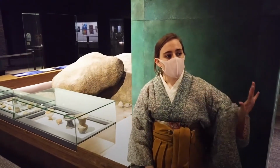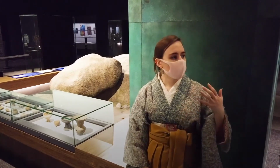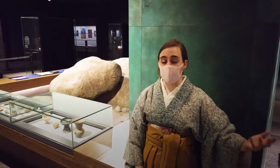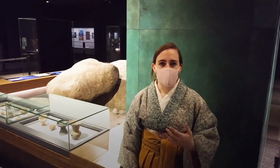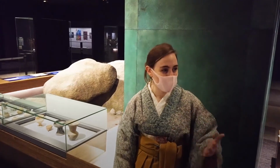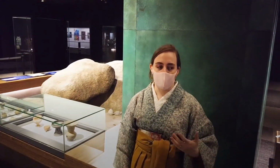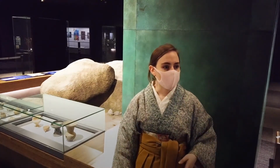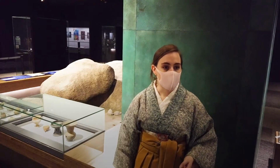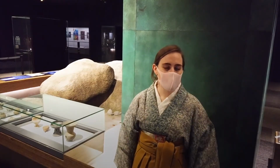So there is a whole section that we aren't going to be able to show you in this video just because a lot of the replicas that are displayed here are actually owned by shrines, and we don't have the permission to show you, but it's really very interesting. They've got a lot of facsimiles of actual offerings, of feasts and things for deities, and of actual shrine buildings throughout time in Japan. So hopefully you can make it here and check it out yourself.